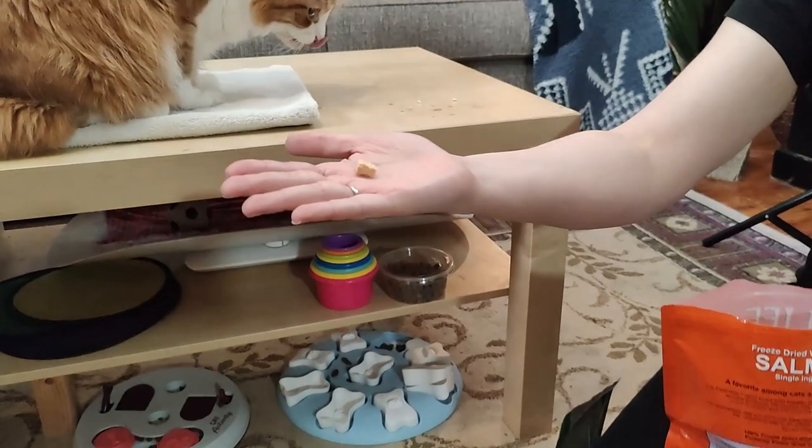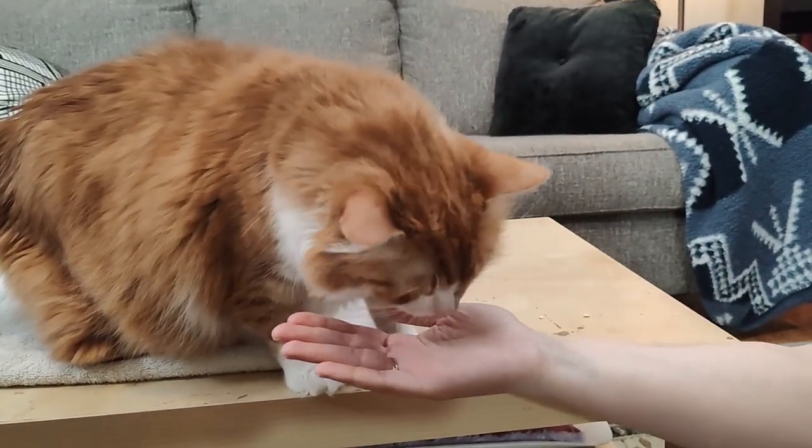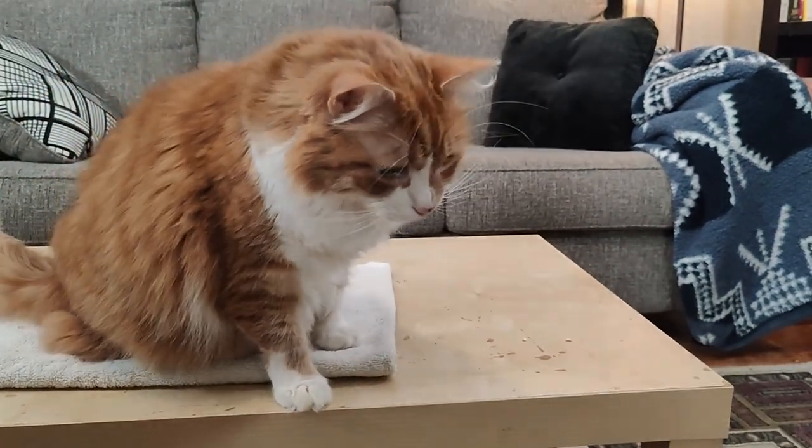Now for chunky treats. Chunky treats are larger than bite-sized treats. They have higher value to the cat, so you can use them for more challenging training tasks. Most of the time, when I use chunky treats, I go for freeze-dried treats because they're simple, healthy snacks.